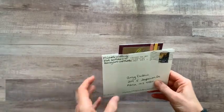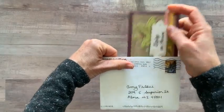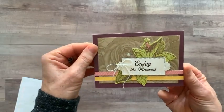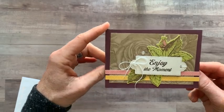Okay, so let me show you. I just had a bunch of cards. Miss Michelle, trying to cover her address, found a bunch of old paper pumpkin kits, and she's been sending me lots and lots of cards. So this is a paper pumpkin kit from quite a few years ago, and I do kind of remember it, but I love this. Enjoy the moment, right?